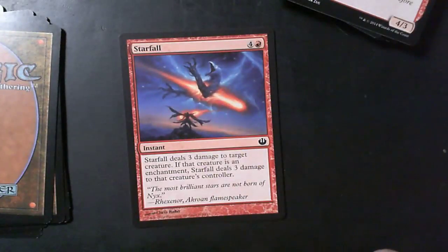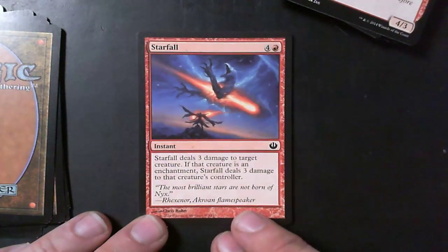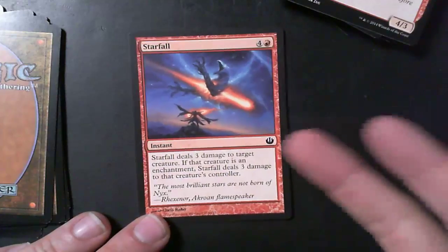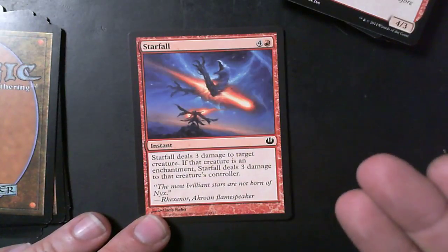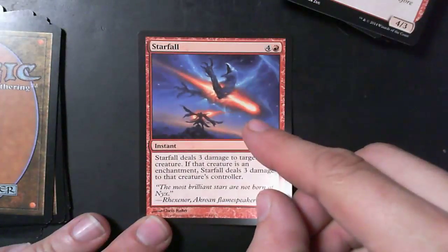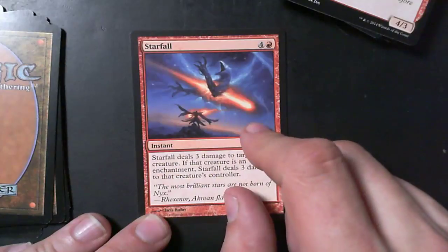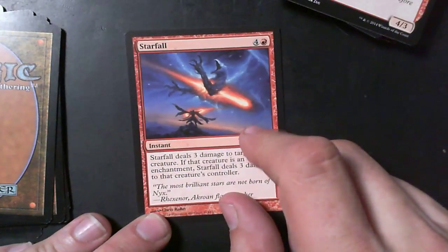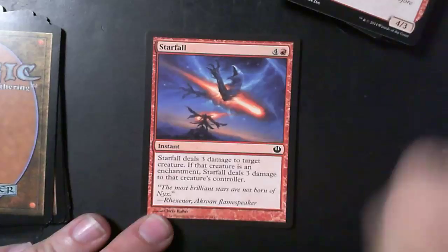Starfall. Damn, look how badass this is. Starfall deals 3 damage to a target creature. If that creature is an enchantment, Starfall deals 3 damage to that creature's controller. Okay, so it's basically 3 damage to the monster. And if it is an enchantment, then it does 3 damage to the opponent. Okay, fine. Damn, look at that. Okay, so this is some wizard on a mountaintop, and he's commanding a comet or a meteorite to pierce a giant space chicken. Arise, outer chicken. Arise.